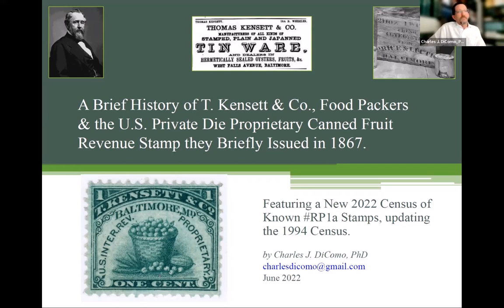This evening, I'm going to give you a brief history of T. Kensett and Company, food packers, and manufacturers as well of tinware. And then I'm also going to talk about the U.S. private die proprietary canned fruit revenue stamp that they briefly issued in 1867. This stamp literally was out less than 2 months when the tax was repealed, so it had an amazingly short life, hence why there are very few available, even from the limited production run.